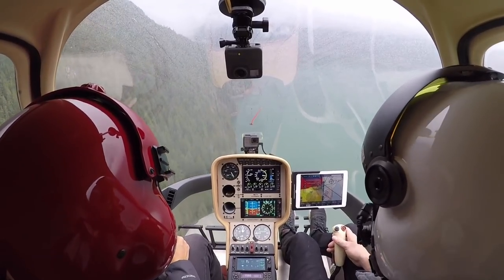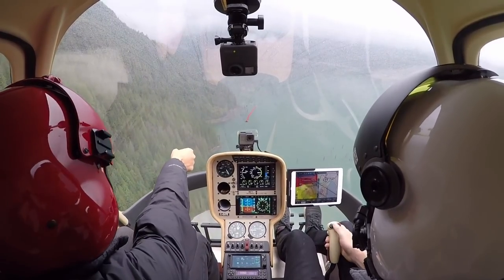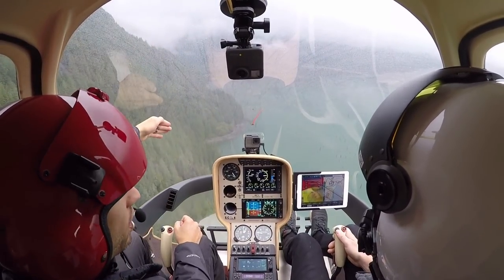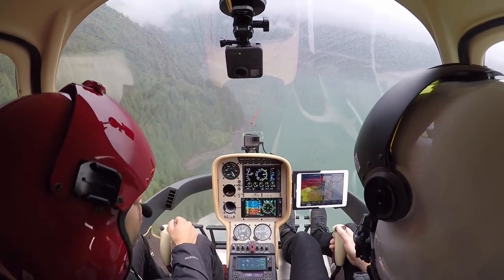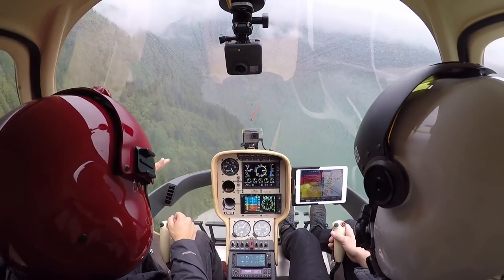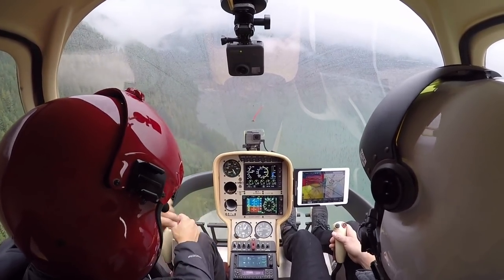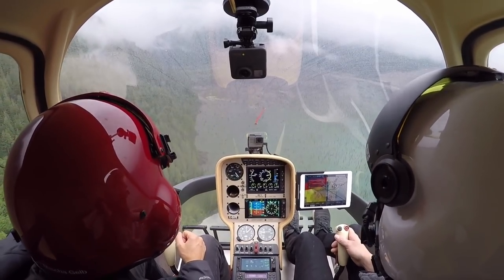As you get into the turn and you're nicely coordinated, power has to start coming back up, cyclic forward, because you need to accelerate out of the turn. If you don't accelerate out of the turn, you'll start sinking, and then you start losing altitude. And that's really dangerous if you're down at like 100 feet or 200 feet. You come out of that turn, you're sinking, and bam, you're into the ground, right? Right. So, very critical.